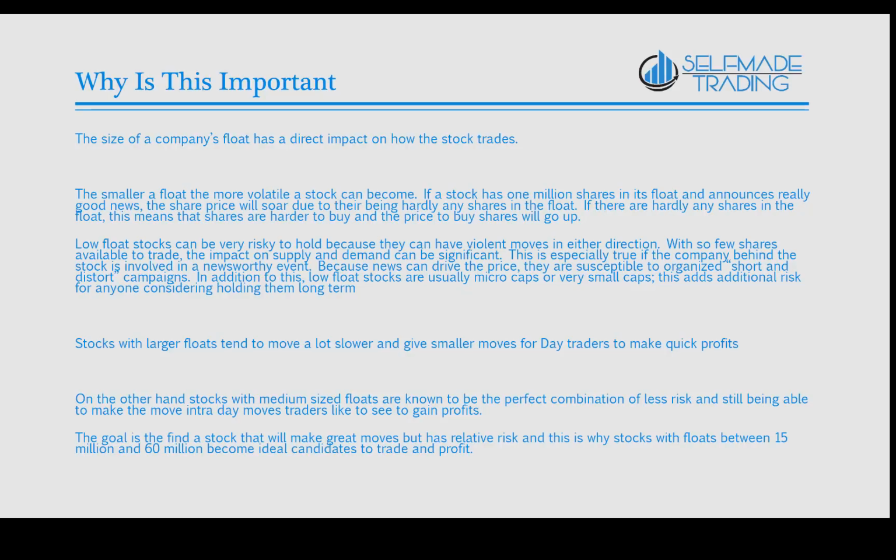Stocks with larger floats tend to move a lot slower and give smaller moves for day traders to make quick profits. So larger floats are a lot different from small floats. On the other hand, you have medium-sized floats. This is in the middle. So you have your small floats, you have your medium floats, and you have your large floats.